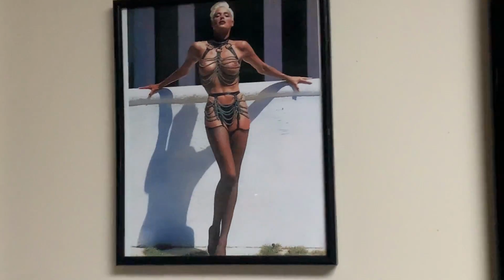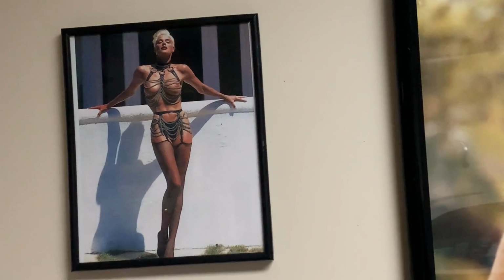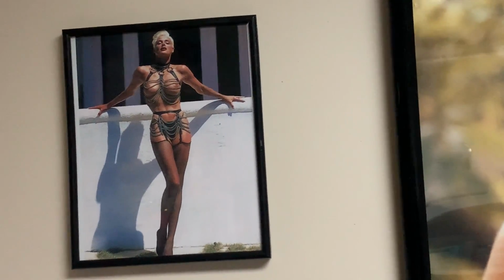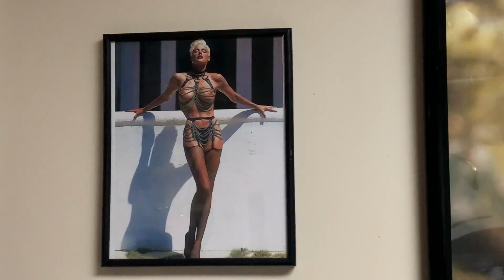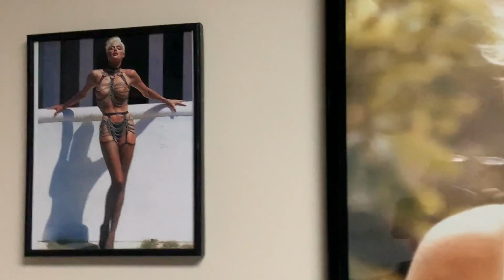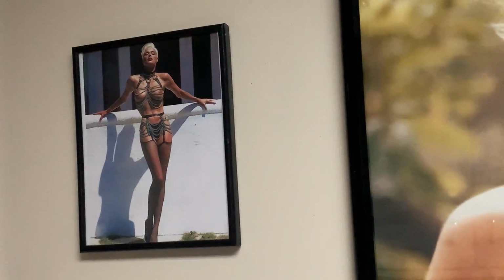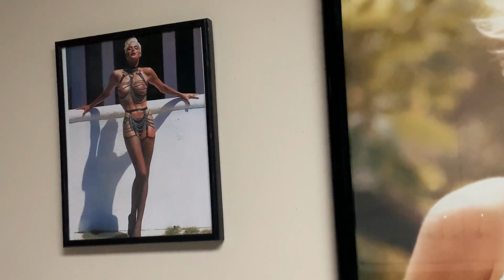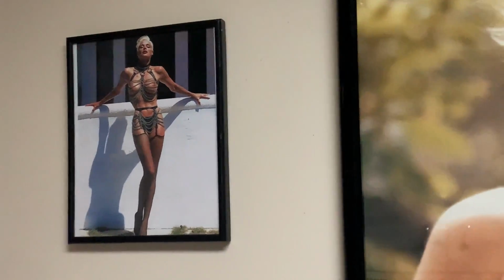Okay, so we have Brigitte Nielsen, former wife of Sylvester Stallone, in this bondage outfit. I just recently hung this back up again. I had this in my garage. I don't know, I kind of like the outfit. It goes with the Betty Page type thing. This I printed offline onto photo paper and framed it.